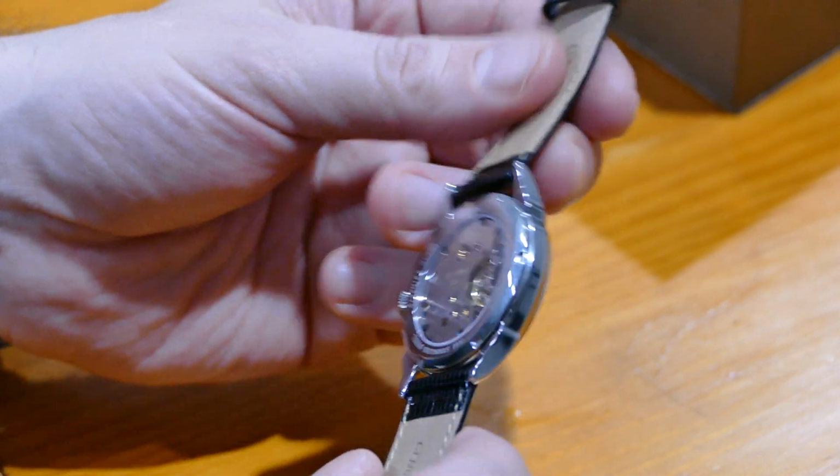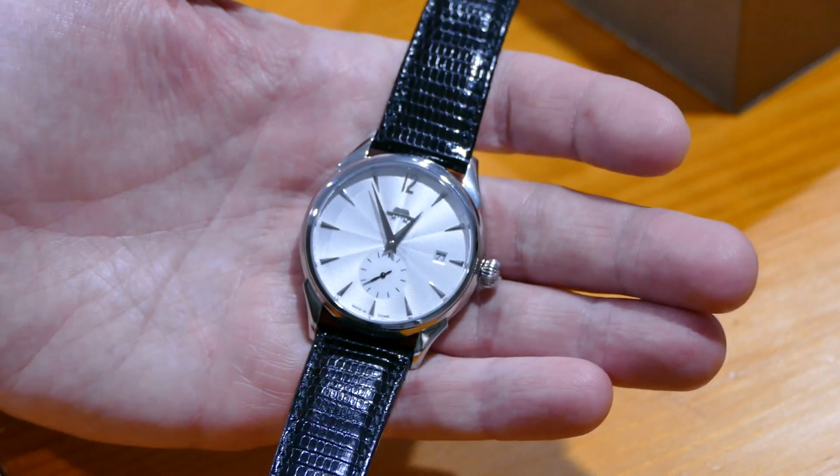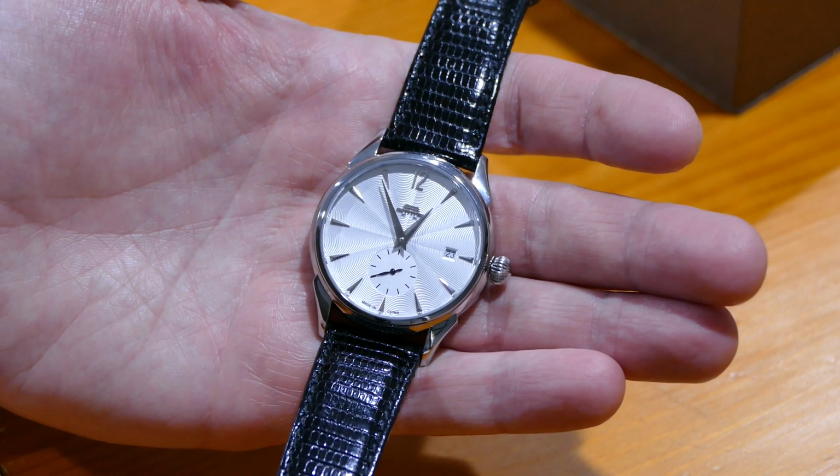So this is going to be my top dress watch for the foreseeable future. And once the honeymoon period is over, I'll come back with a full review.